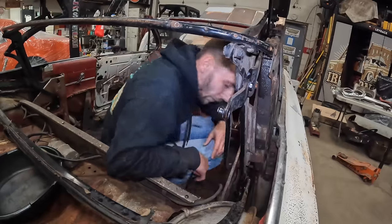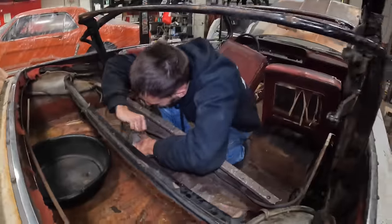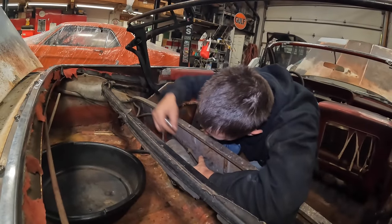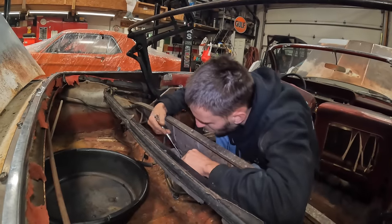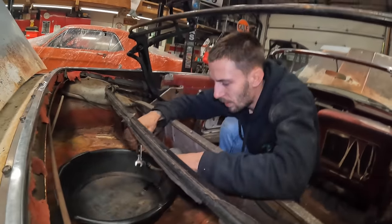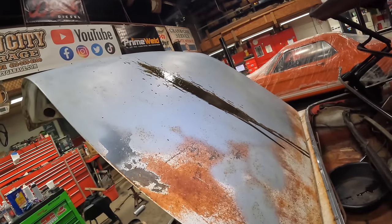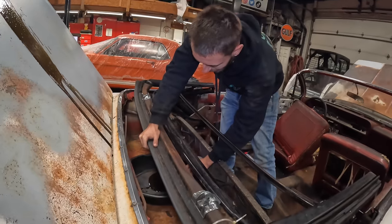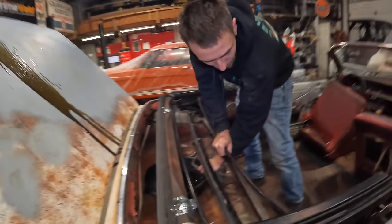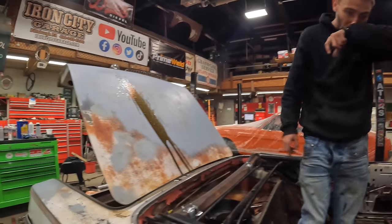Something is hitting. Definitely a solid hit in there somewhere. Take this side off and see. Okay, that's a fluid side. We got fluid here. Oh shit. Can't do everything at once. Now we need to get this all cleaned off.